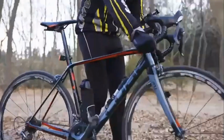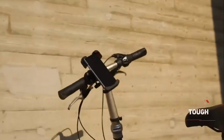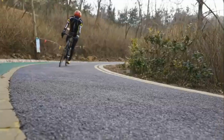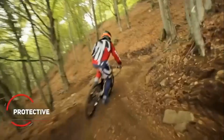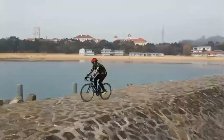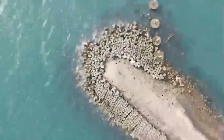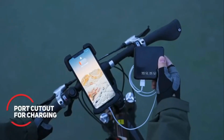Upgraded 2.3 to 3.5 wide clamp can hold iPhone 13, 12, 11 Pro Max, 11, 11 Pro, XR, XS, XS Max, X, 8 Plus, 8, 7 Plus, 7, 6s Plus, 6s, Galaxy S20, Note 10, S10, S8, S7 Edge, S7, S6. 10 seconds quick to install without tools and easy to use. Simply attach it to the handlebar.